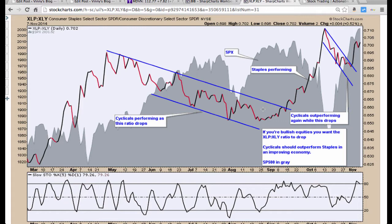We did see a little change in character of the XLP XLY consumer staples to consumer cyclicals ratio that we watch, but it looks like it's stalling out here. The gray area is the S&P 500. Basically, when this indicator is moving lower, the black and red line, that's telling you that cyclicals are outperforming the staples, and conversely, when this indicator is moving higher, staples are outperforming, and typically a sense that institutions are positioning themselves defensively. So we'll watch this indicator going in to the end of November as Christmas is right around the corner.